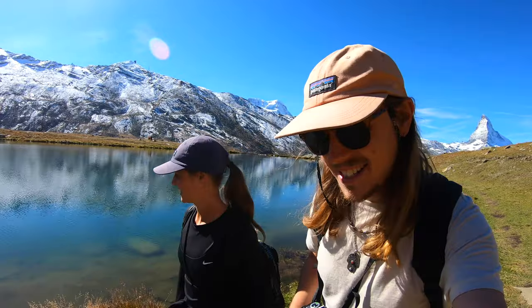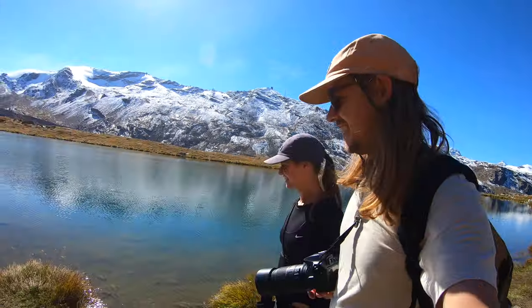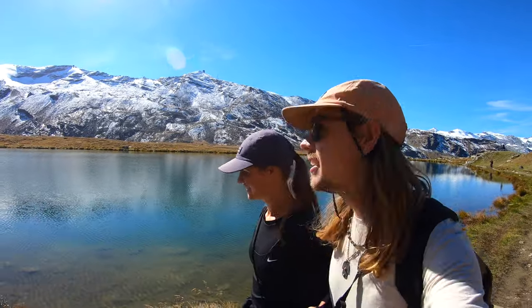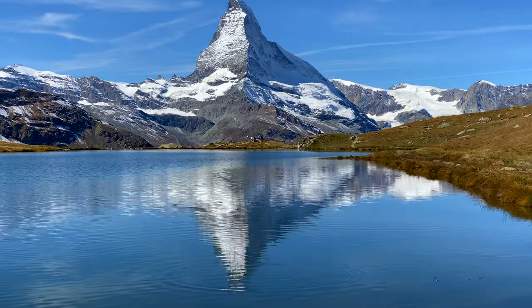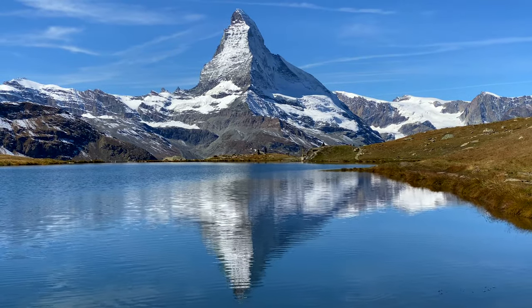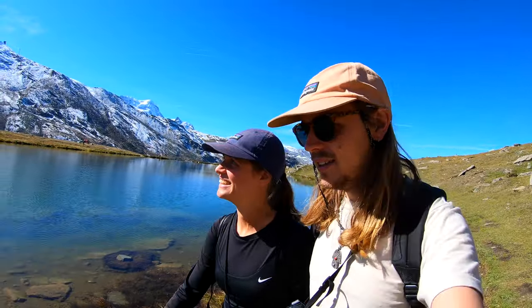Wow, and this lake sits at 2,500 meters above sea level. That's crazy, but it's absolutely stunning with these peaks around and the view of the crazy Matterhorn mountain behind us reflected in the water is absolutely... Yeah, picturesque. The most picturesque. The most, yeah. Wow.